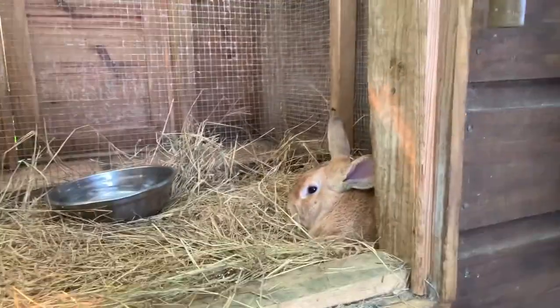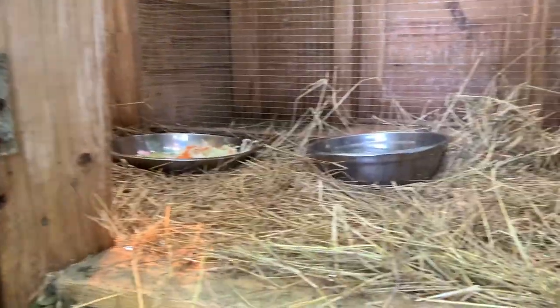Somebody. You mean the rabbit? I wonder if we could pet them. Oh, the vegetables. I know we can pet them though. I don't think we can pick them, but they're cute.